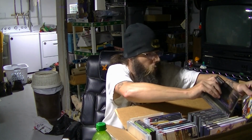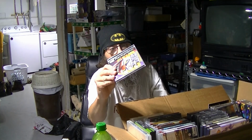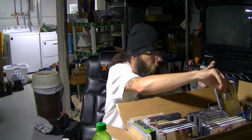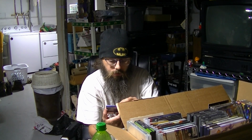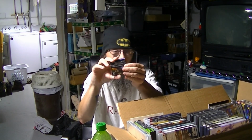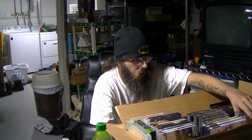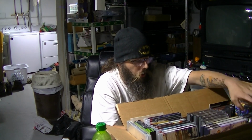And then I've got one more PS2 game, Twisted Metal 3. And then I've got, I think this came with a PSP, whatever, Star Wars Battlefront Rogue Squadron. That's in this little slip cover. That was kind of different, something that I haven't acquired yet. So that was definitely a nice little addition.